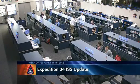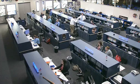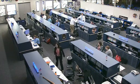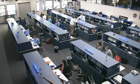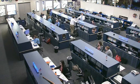This week has been a very busy week for the Expedition 34 crew, with a wide range of activities being completed by the crew. One of the biggest activities of this week was the undocking and docking of the Progress spacecraft. That swap kicked off last weekend with the undocking of the Progress 48 spacecraft, which undocked from the space station last Saturday. With its successful deorbit completed, the Progress 50 spacecraft launched Monday at 8:41 a.m.